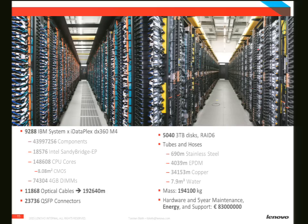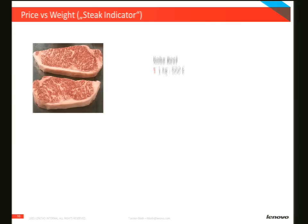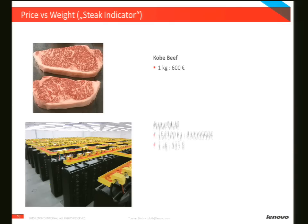This is a known number: the complete system, which is hardware and five years of maintenance, is worth about 83 million euro. And we also know the mass of the system, and I made a better comparison. So I made the steak indicator. If you buy Kobe beef in Germany, it's roughly about 600 euro per kilogram. I think in Switzerland it's much more expensive. But still, it's very expensive. But if you compare the price per kilo versus the SuperMUC system, still the steak is very expensive, right?